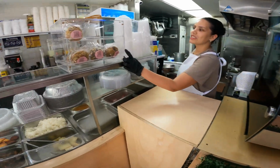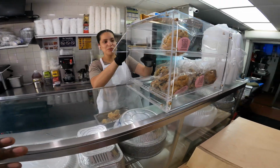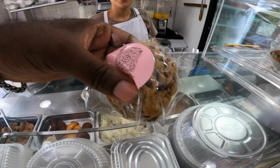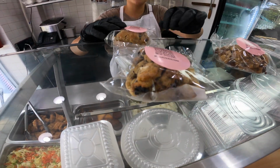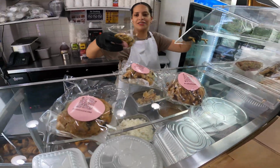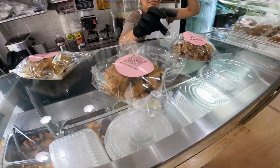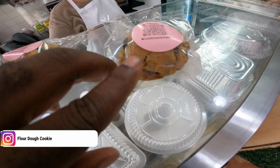And then we have New York style cookies here. I can take them out of the container. And you bake all these yourself? We do bake them all ourselves, so I'm going to take these out to show you. So we have chocolate walnut. We have Oreo, which is number 1 seller right now. We have oatmeal. And then we have almond chocolate here. We have an Instagram page too. Okay, so that's the Instagram page. If you send the QR code.